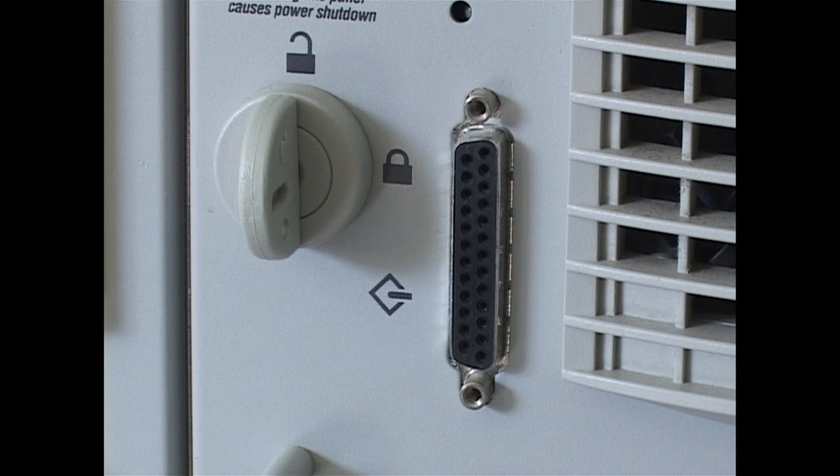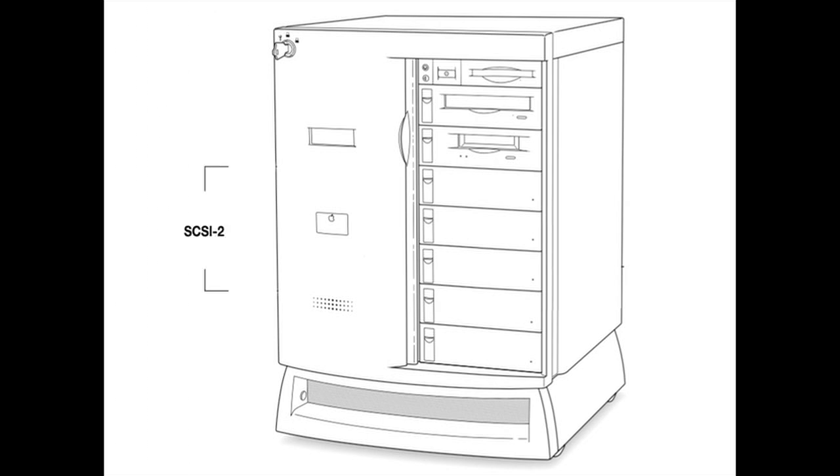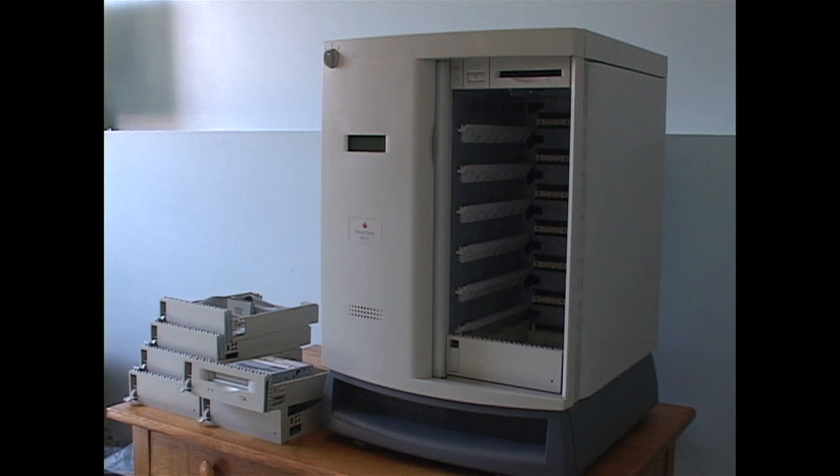The server has 3 SCSI buses, a standard external SCSI 1 bus, and 2 SCSI 2 fast and wide buses for the internal drives. This was the first time Apple used this high-speed SCSI, 4 times faster than the SCSI 1 bus. Between the 3 buses, you could connect 14 SCSI devices to the server.